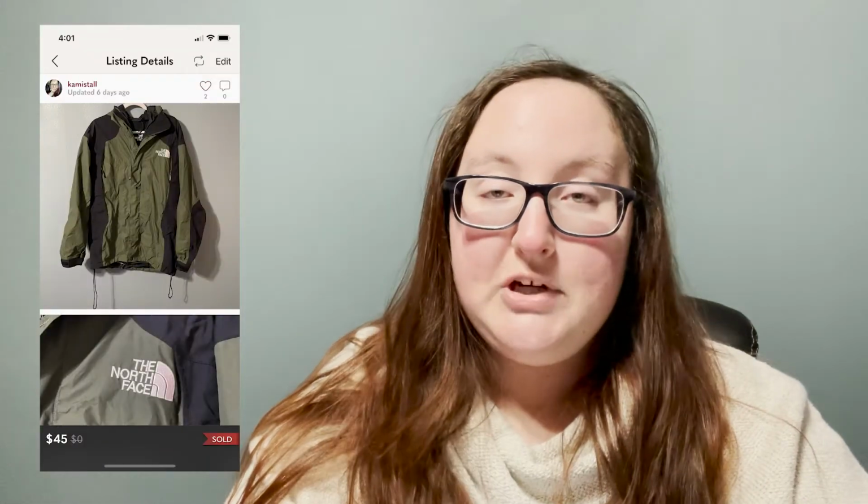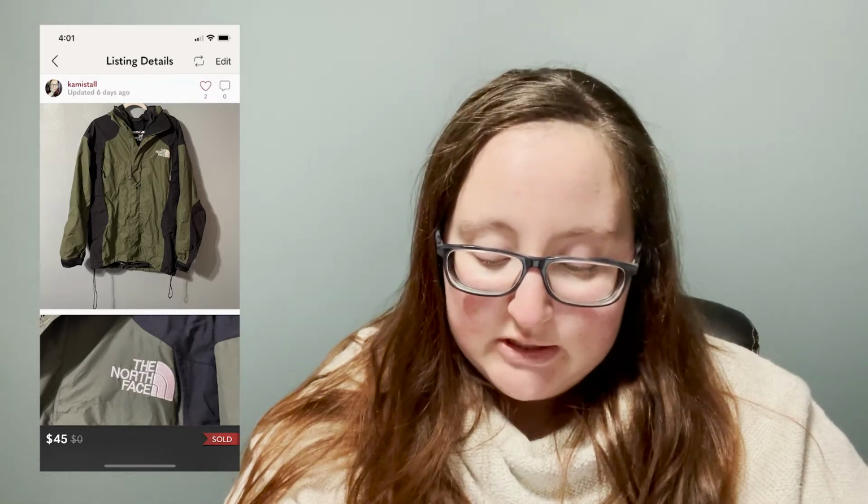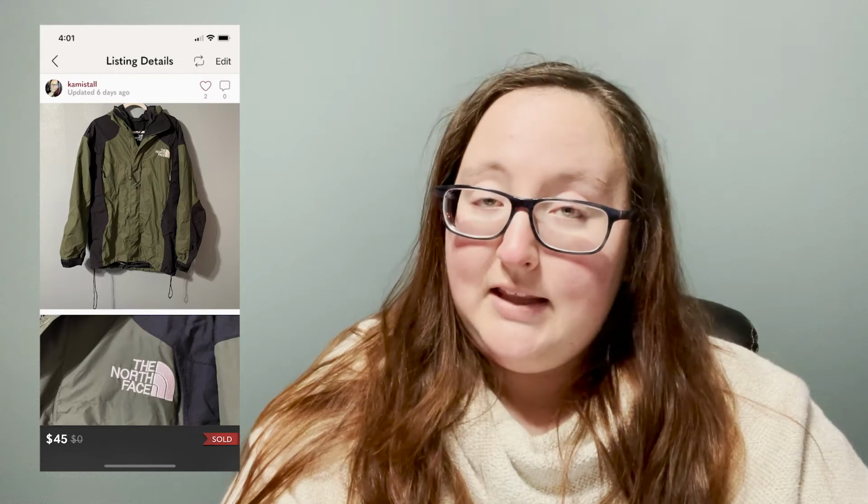On the 7th of January, I had 2 sales. The first one was this North Face green hooded full zip jacket. It was Gore-Tex. It was a men's size, and it sold for $45. My cost of goods was $16.99. I also provided the buyer a shipping discount of $2.12. And I purchased it at Goodwill. I don't know if I mentioned that, but I did pay up a little bit, but it was really good quality, and I knew I could sell it for a pretty decent price. And so after all fees and cost of goods, I made $16.89, and it sold the next day after listing.